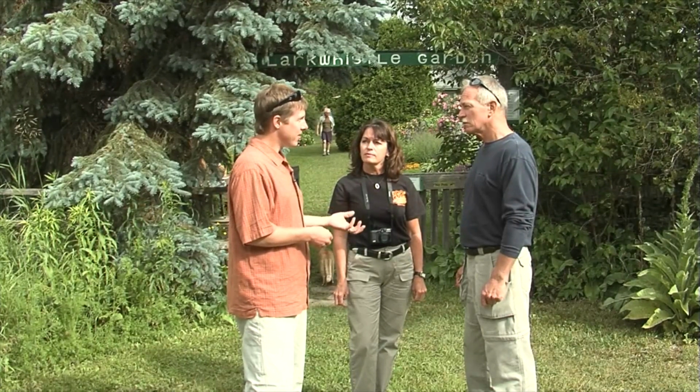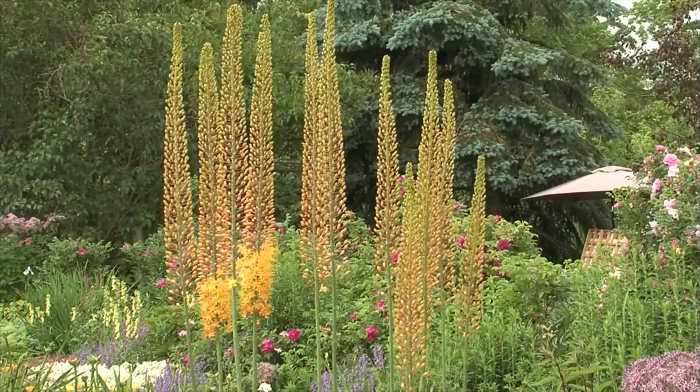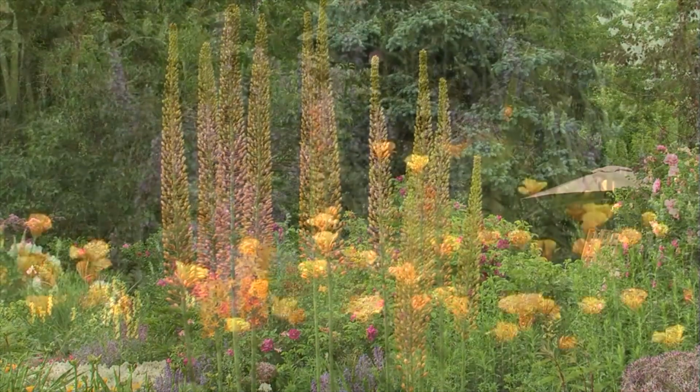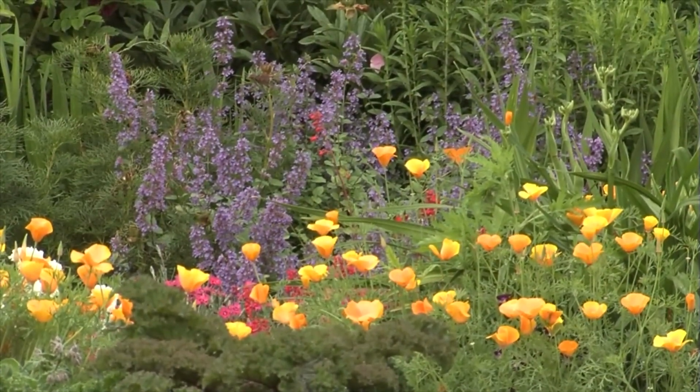They do numerous appearances, speaking engagements, and they're really skilled at what they do because the conditions here, believe it or not, aren't ideal for what they do here. So they've really had to adapt and to grow with what they've been given. The philosophy really is to grow a good garden organically and to show that it can be done.